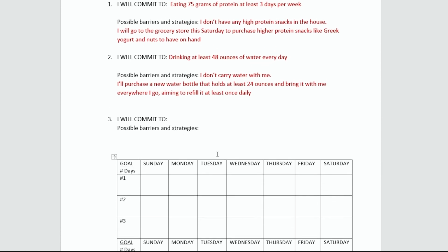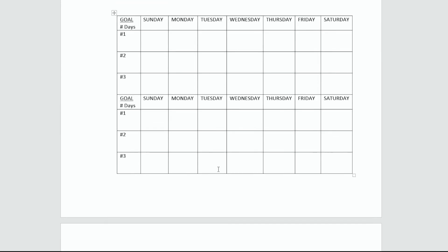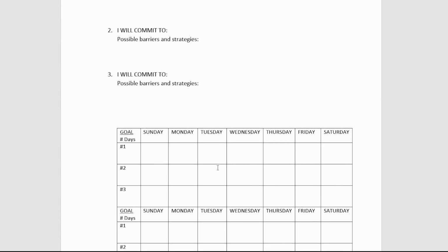Okay, I did good with the first goal. I hit 75 grams of protein 3 days this week. I'm going to redo my goals, and I'm going to try to go for 6 days this week. And then I would track again here.